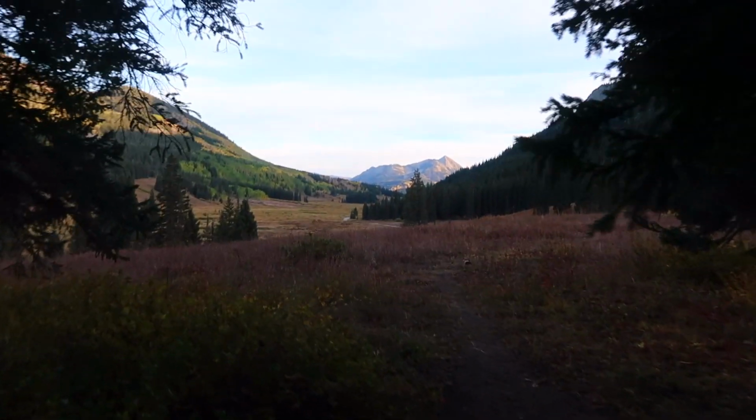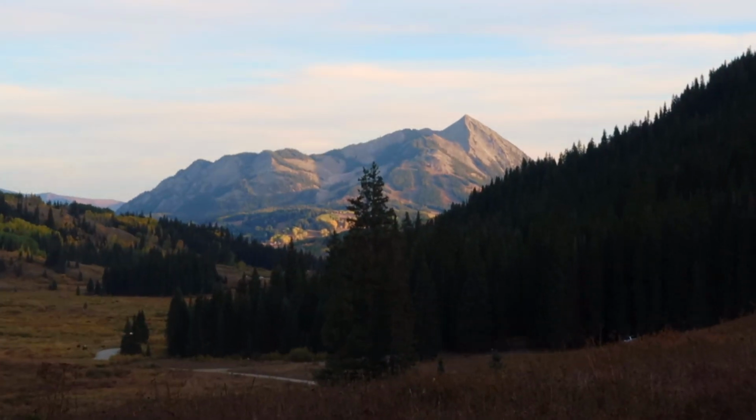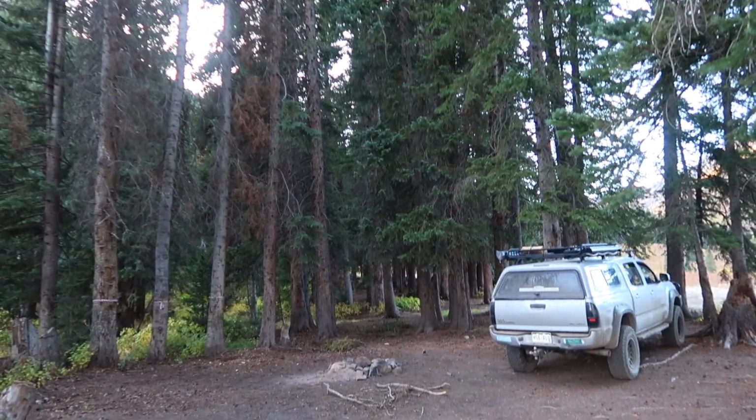That's actually Mount Crested Butte right there. That's where the ski resort is. And the peak over to the right, that's Mount Crested Butte. That's such an awesome looking mountain. But anyway, you think this is just the best site on the planet, and you're just like, man, this is awesome. I scored it. There's no one here. But the reason why no one's here is because this is not safe to camp here.